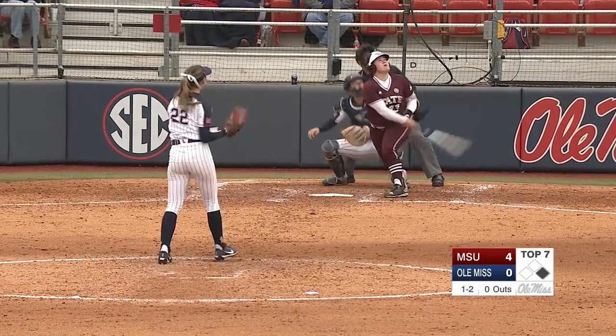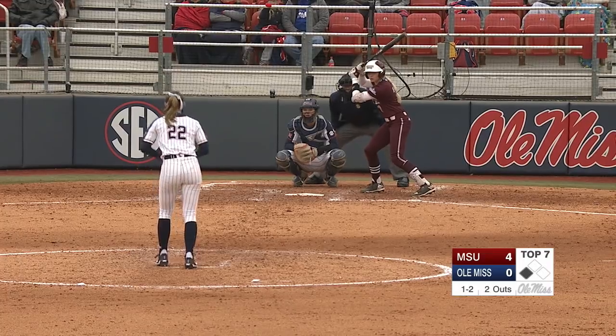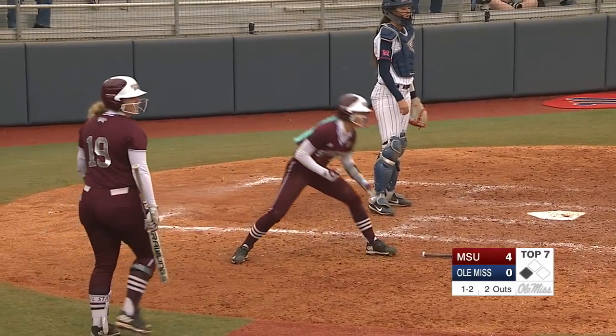1-2 pitch from Borgen. Diving effort from Amanda Roth. A great play by the third baseman. Right back up the middle it goes. Another RBI for Reggie Harrison. It'll be 5-0 Mississippi State.